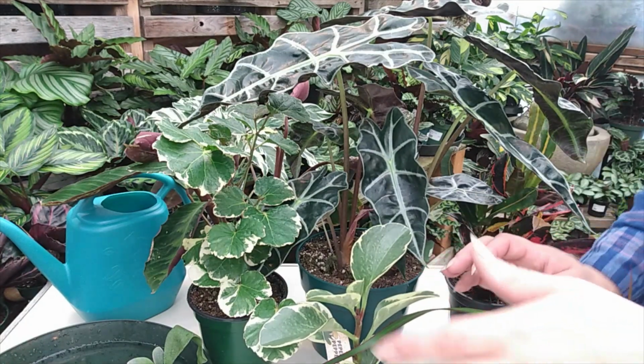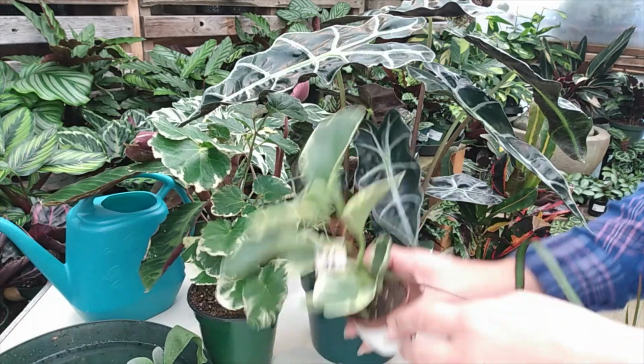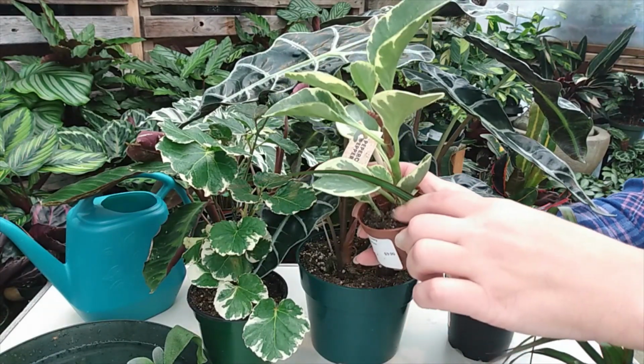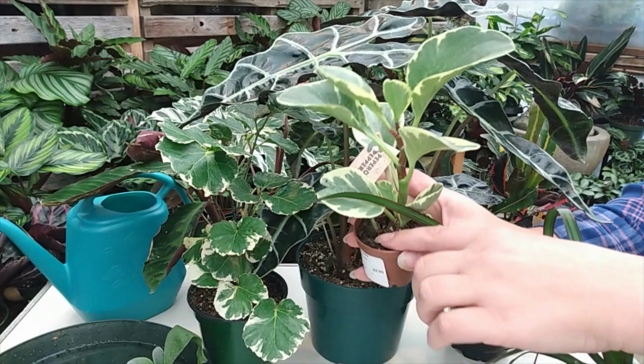But even if your leaves are showing you signs that they're thirsty, you definitely want to make sure that you are checking that soil first before you water, because that is going to be telling you, yes, I truly am dry and I totally need a drink right now.